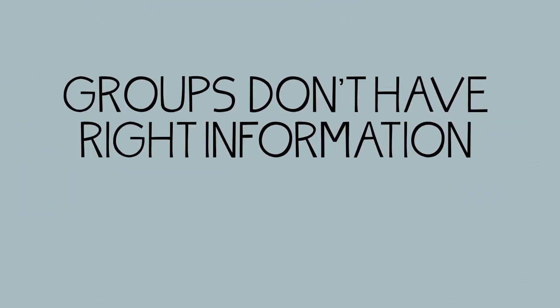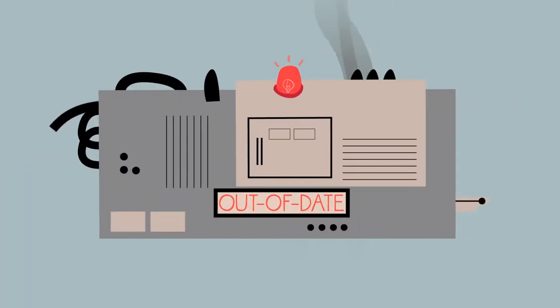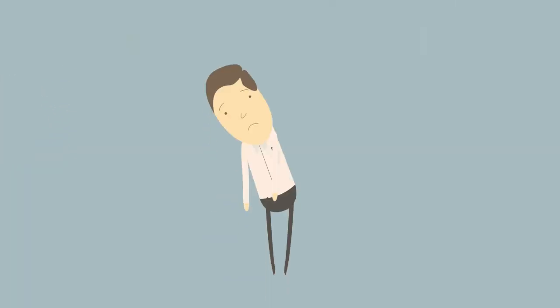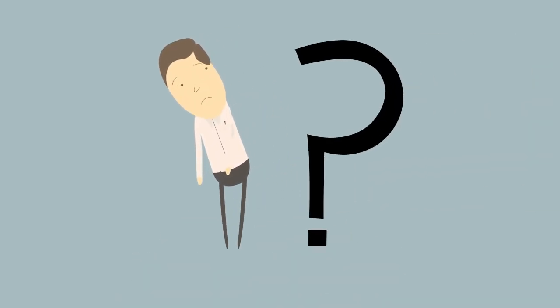So groups don't have the right information when they need it, causing delays in the process or even machines built with out-of-date plans. So poor Steve ends up over budget and behind schedule, and he still doesn't have a reliable solution for his team's needs.